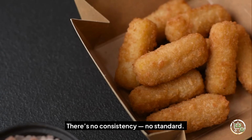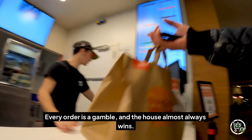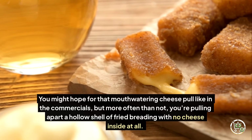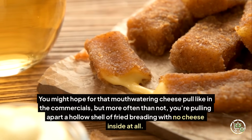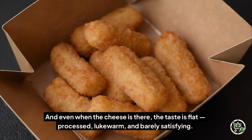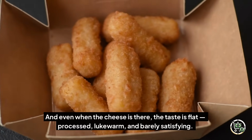There's no consistency, no standard. Every order is a gamble, and the house almost always wins. You might hope for that mouth-watering cheese pull like in the commercials, but more often than not, you're pulling apart a hollow shell of fried breading with no cheese inside at all. It's like biting into false hope. And even when the cheese is there, the taste is flat, processed, lukewarm, and barely satisfying.